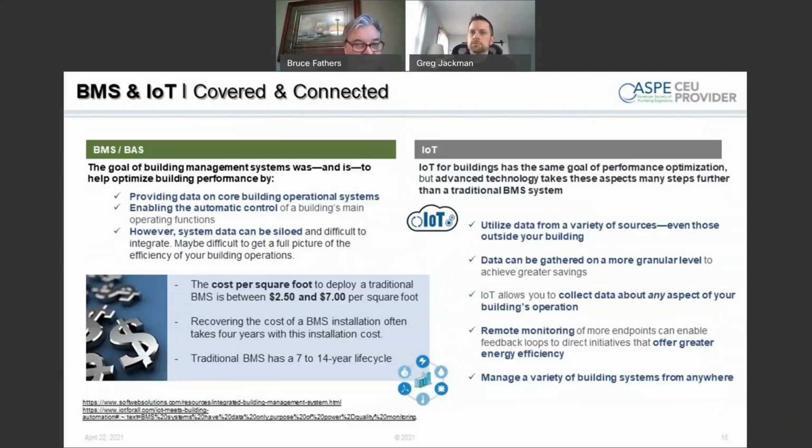And then at a high level, when we look at building management versus IoT: the goal of building management is really optimizing performance. That's by providing data on critical systems and critical assets, and by enabling automatic control. But with building automation, sometimes the data can become somewhat siloed and difficult to integrate, and getting a complete picture of the whole system can be difficult. And the cost of incorporating a building management system is, by some estimates, between $250 and $7 a square foot.